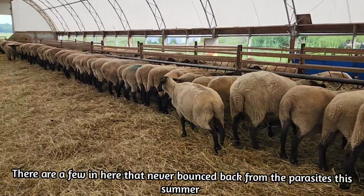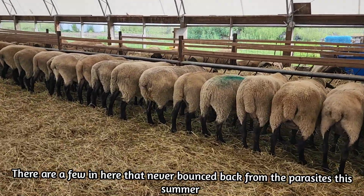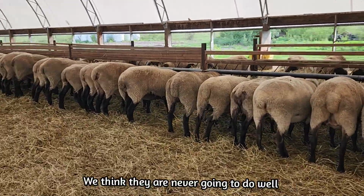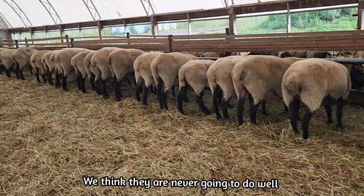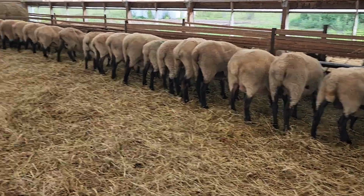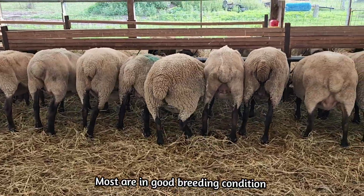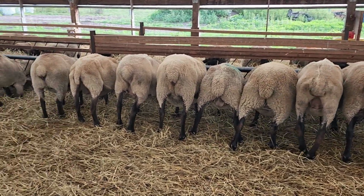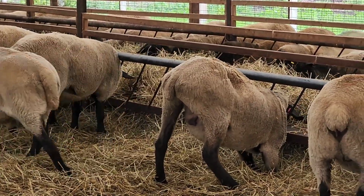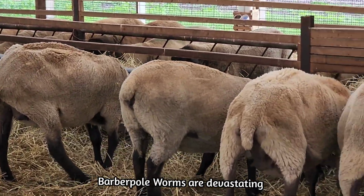There are a couple of them in here that just never recovered from worm overload, and I think they're weakened enough that they're never going to do well. So those girls are unfortunately going to have to be culled out. But most of them are in pretty good shape. I see here this tall one right in the middle. She's going to have to go, unfortunately. And probably this one here. Just poor condition. That barber pole worm is a devastating one when it gets into your flock.